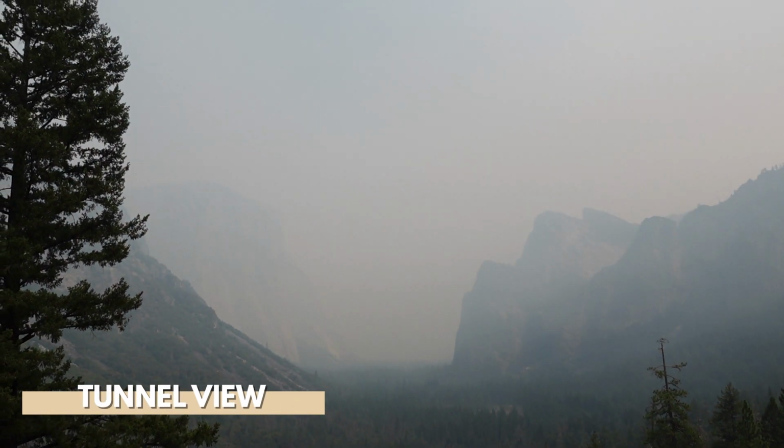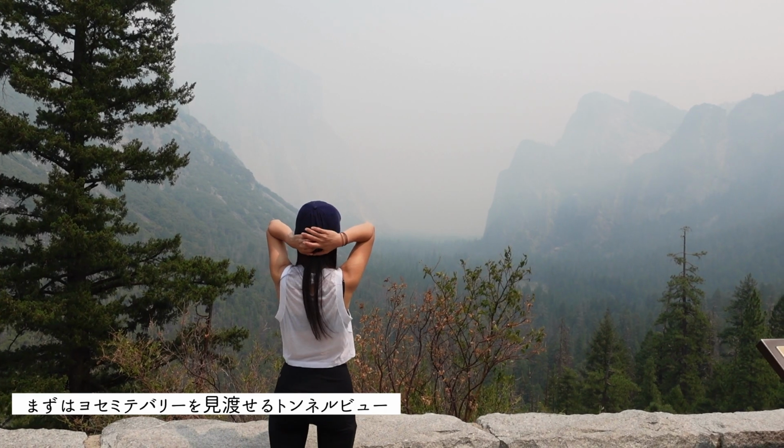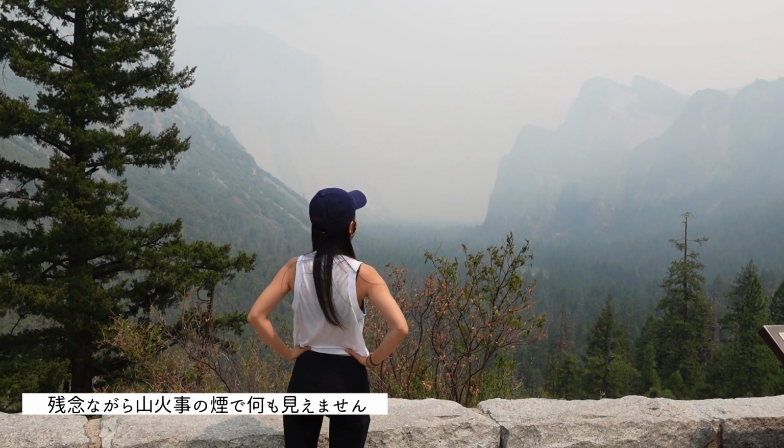As you can see, the air quality was pretty bad on this day because of the wildfire currently happening around Yosemite Valley. Usually, you can see the entire Yosemite Valley from here.